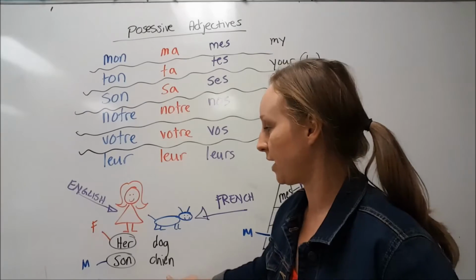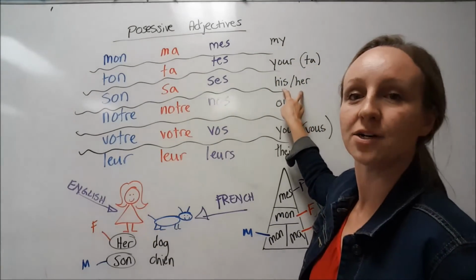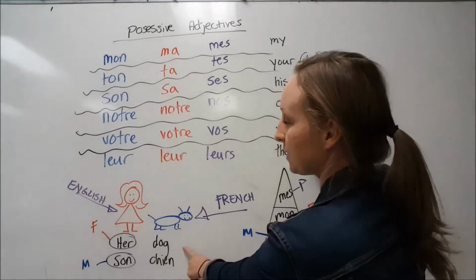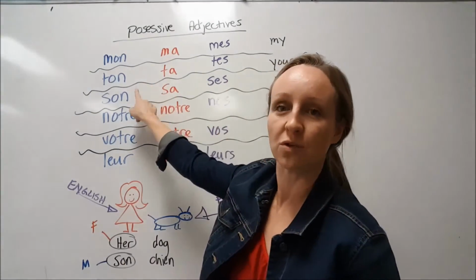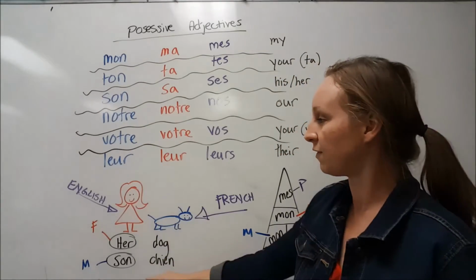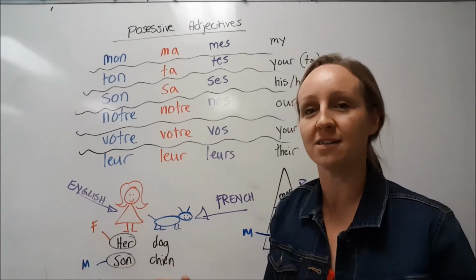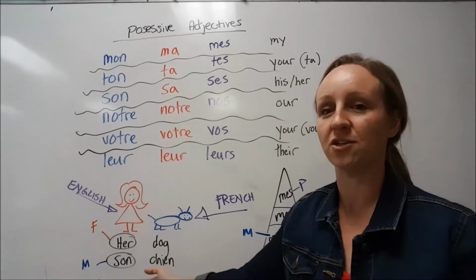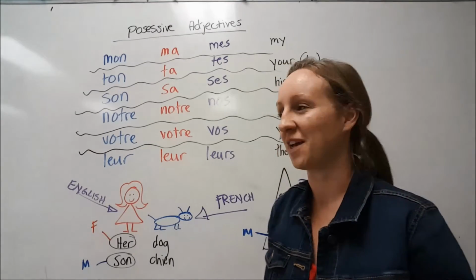And so the gendered word here is son chien, because I have to come to the category that says his and her, and find the one that relates to dog, and because dog is a boy, I have to match it, and it becomes son chien. So right away, what's hard is that in English the main gendered word in the sentence is feminine, and in French the main gendered word is masculine, which is a little bit confusing and complicated.